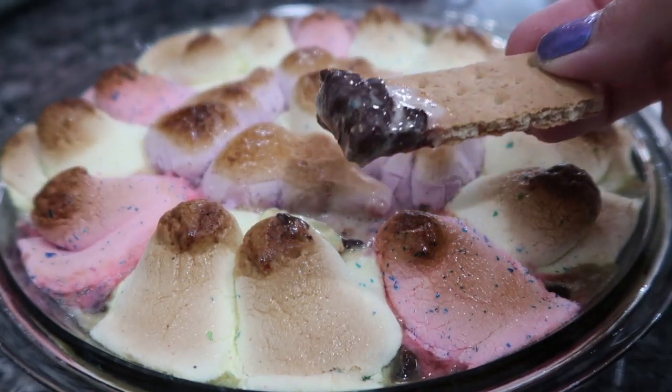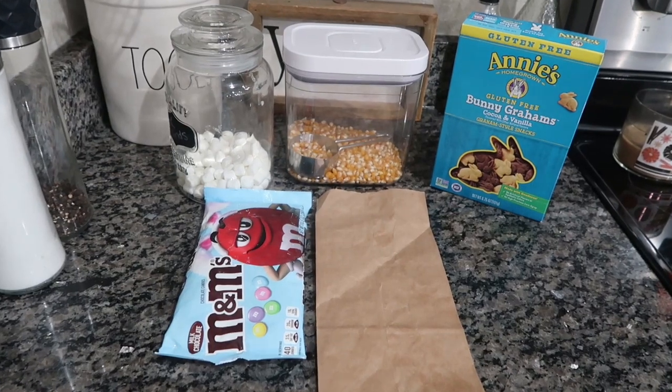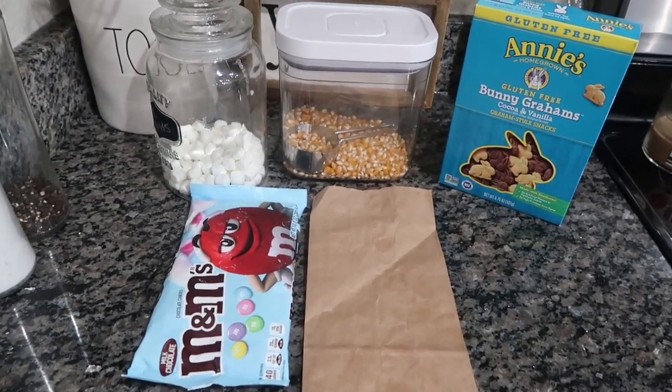And just the crisp of that marshmallow right on top. My kids were bonkers for this, and I know your kids will too. So definitely give that one a try.